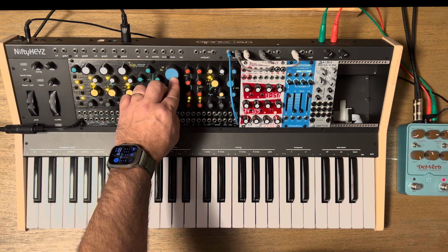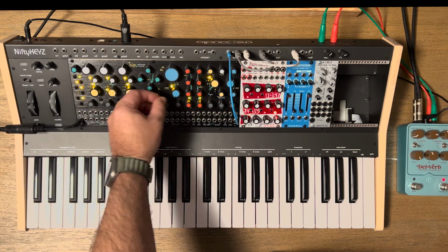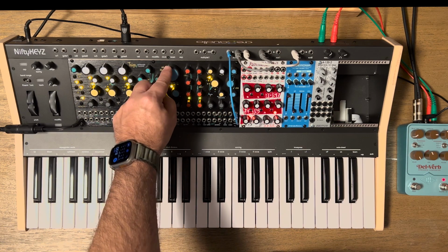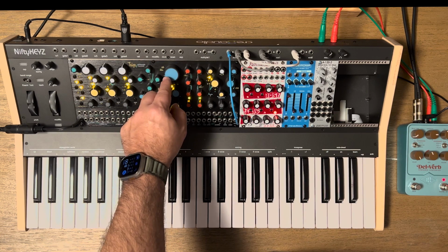And the nice thing about this filter is that when you turn the resonance up, you don't lose any of the bass. And it's a really nice and resonant filter.